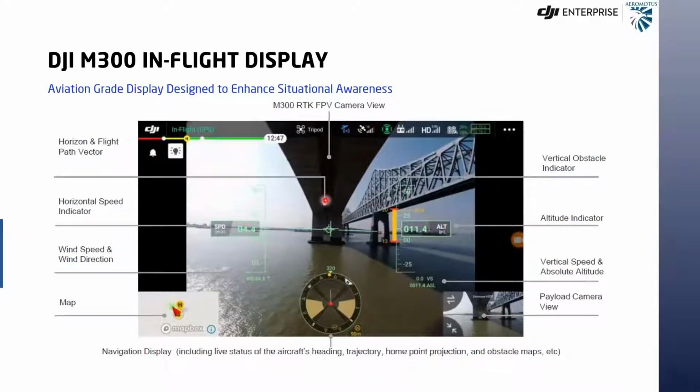This is the in-flight display on the controller, which will give you the parameters being displayed to the pilot. You will have the horizon and flight path vector. You have the FPV camera, a speed indicator, wind speed and wind direction. You also have a map, an offline map, and a real-time FPV view from the payload. You are able to see vertical speed and altitude, and an obstacle indicator for any obstacle avoidance.